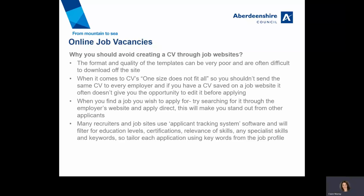Many recruiters and job sites will often use applicant tracking system software, and there's a range of things that they might filter for. So it's really worth bearing in mind the sort of keywords that you might want to put into your CV that this tracking system actually picks up on in your application.